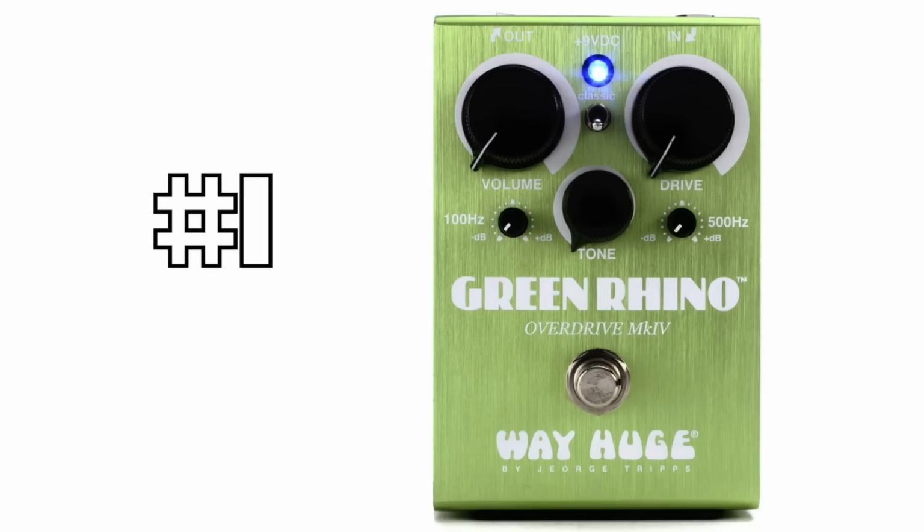I think we're both going to have to agree on the Way Huge Green Rhino, because we both had only great things to say about it. And that was like at the top of both of our lists. So, okay, at the number 1 position is the Way Huge Green Rhino. Ironically enough, not even a bass pedal happens to be the winner of our pedal. That's awesome. That's just kudos to you, Way Huge. Thanks, George.